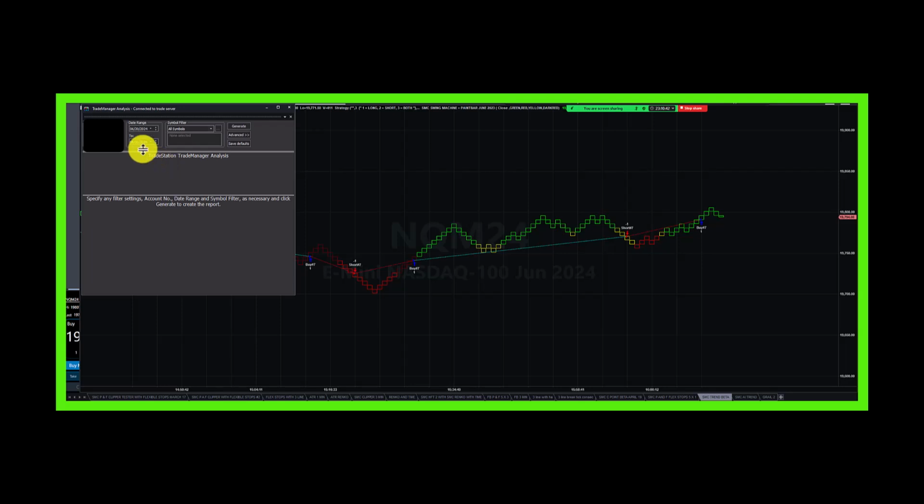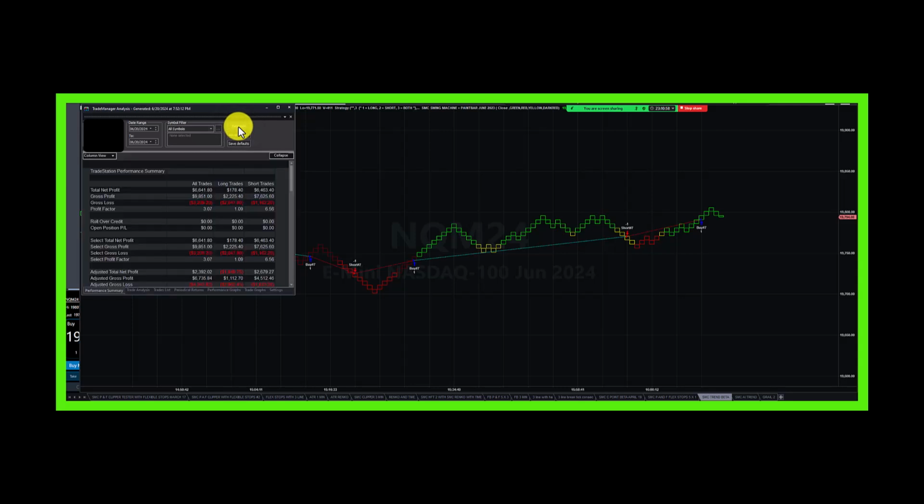This is the Trade Manager analysis. This is not the performance review. This is the Trade Manager analysis just for today. And the symbol, this was the only market we were trading. Let me generate a report. This strategy today did $6,641.80. The profit factor, 3.07.